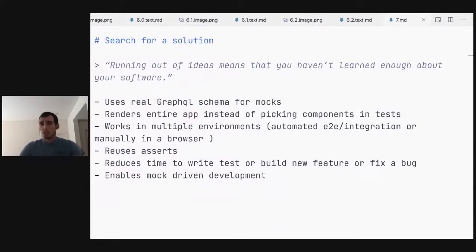Speaking of metrics, we wanted to reduce the time to build new features and fix bugs. And the last one, the solution should enable a mock-driven development mode, and let me explain that a little bit more.